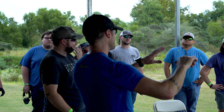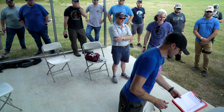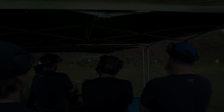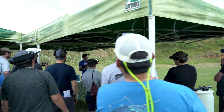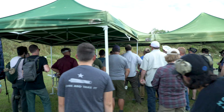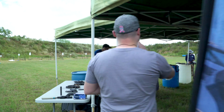We ended up initially starting it off right there at, I can't remember the number of the range, but it was basically their 180-degree range. They had this awesome range, big giant berms. And right there, we went through our safety brief and went over some of the guns we had out there for people to shoot.